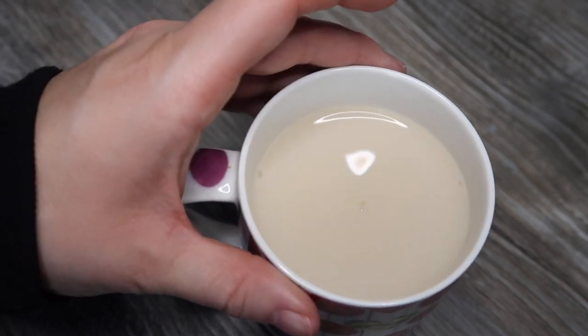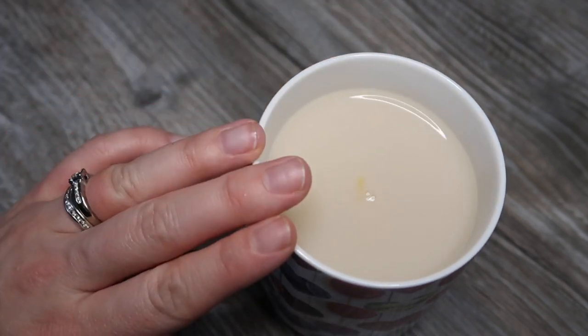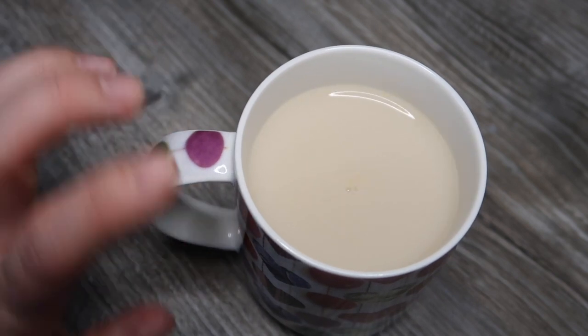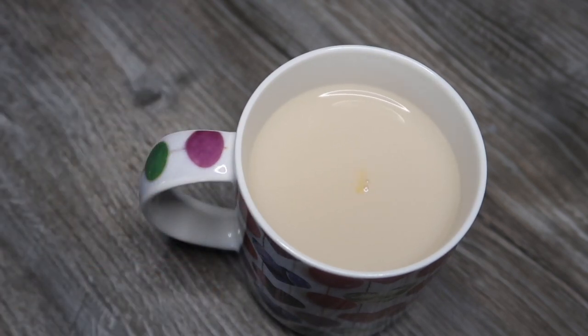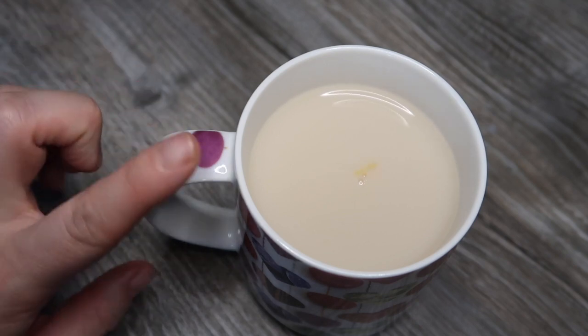And here it is with quite a bit of milk in. I just like this as a nice relaxing drink before I go to bed. It's just lovely and relaxing, and it also smells quite festive and Christmassy with the cinnamon and things in there. I really like this tea.